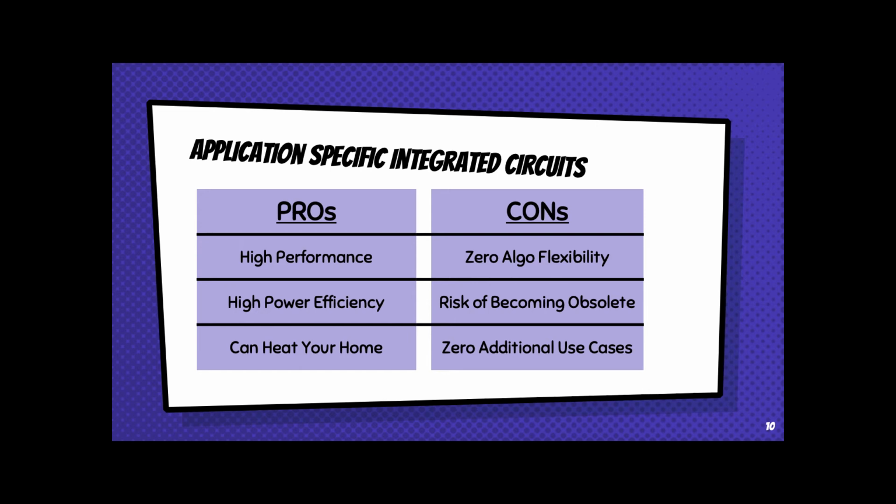If you had some other use case, in the case of the Bitmain device for the SHA-256 algorithm, you could use it for that. However, if you're going to do that, you would just go buy a new piece of equipment because it's going to do it more efficiently than your old piece would do it.